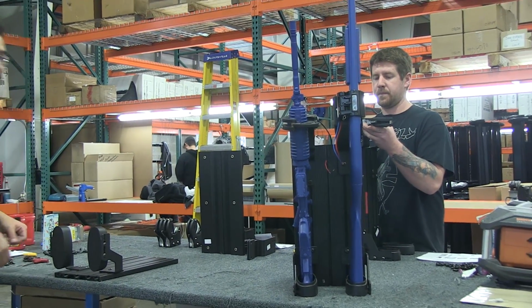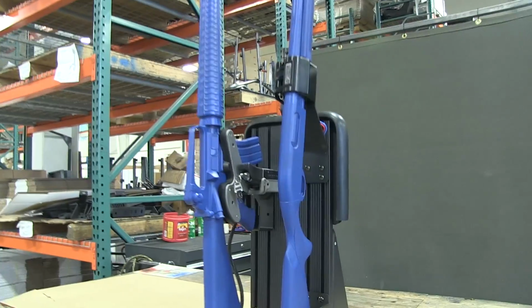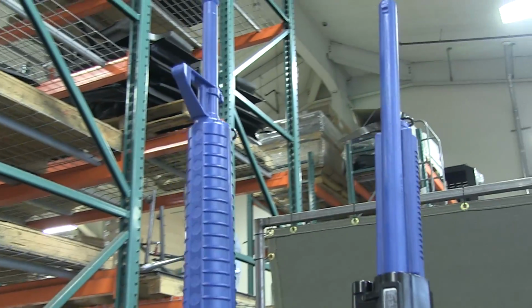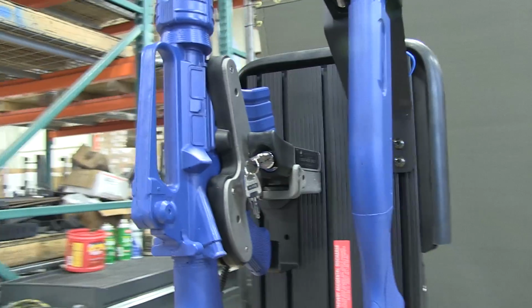A new lock we're doing is called the Black Rack. It lends itself more to different weapons platforms with adjustable stocks. Nowadays they're putting sights and accessories over the gun, where the traditional locks don't work that well. It limits you from accessorizing the vehicle.